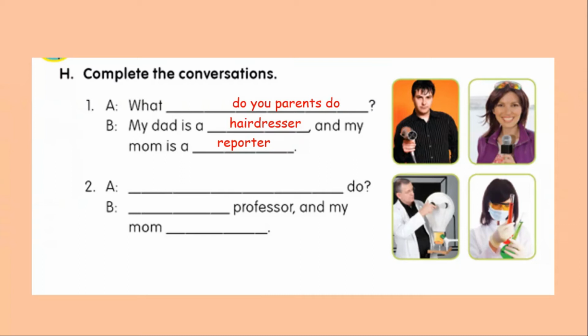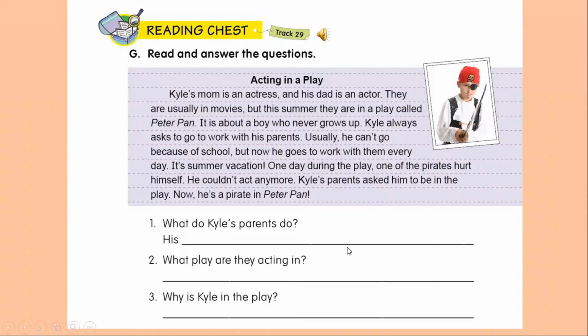Number two, what do you say when you want to ask someone's job? Good job. What do your parents do? My dad is a professor and my mom is a, look at the picture, a scientist. Well, children, now let's get more practice.